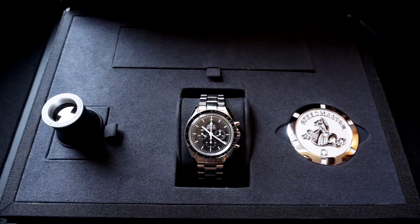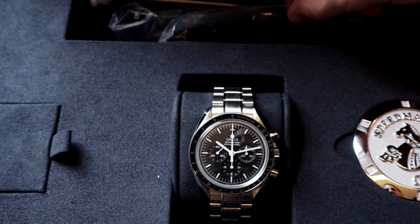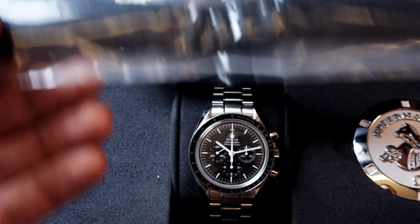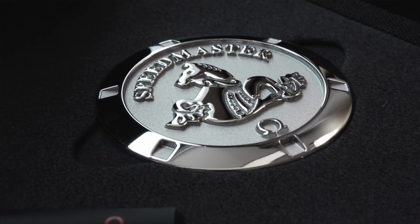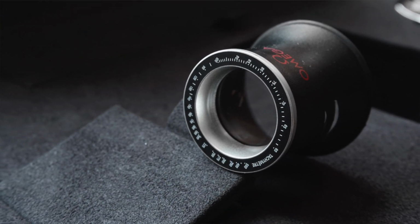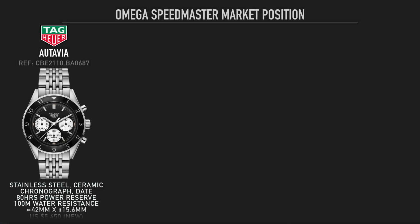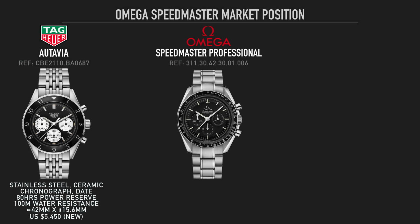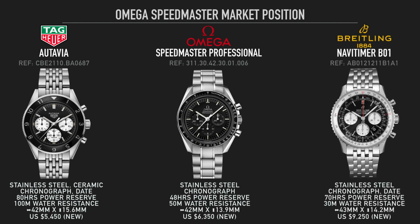And on the inside you have a strap changing tool, you have 2 accessory straps, you have the Speedmaster paperweight which features the hippocampus, which is a homage to the fact that the Speedmaster was originally part of the Seamaster line. It all adds up to making a special experience. And at $6,350 US, it is relatively good value. There are some watches that are cheaper, some that are more expensive and more advanced, but none of them can beat it for specialness and nostalgia.